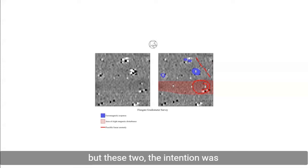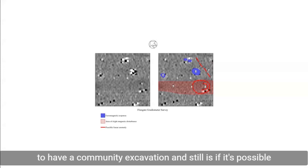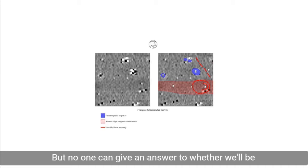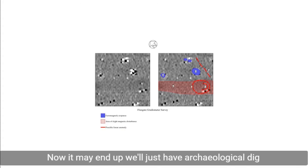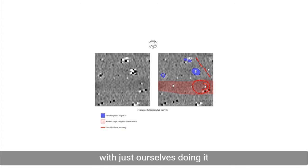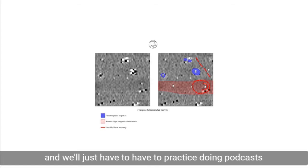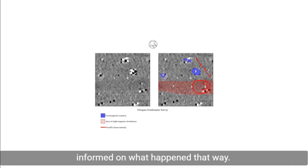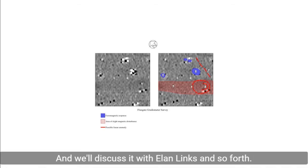But with these two, the intention was to have a community excavation, and still is if it's possible within the time frame that the funding allows and that COVID allows. But no one can give an answer as to whether we'll be able to do that now. It may end up that we'll just have an archaeological dig with just ourselves doing it, and we'll have to practice doing podcasts or videos to put on YouTube or something, and just keep people informed of what's happened that way. But we'll see in the next months, I guess, and we'll discuss it with Elan Links and so forth. But okay, so that's the end of that one.